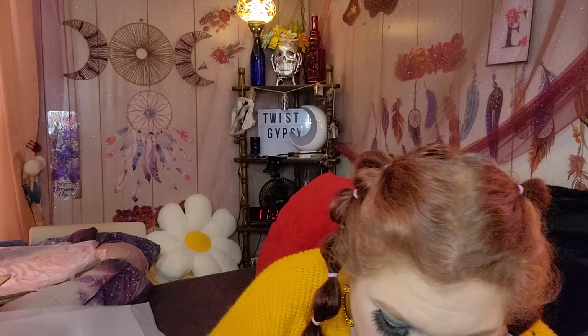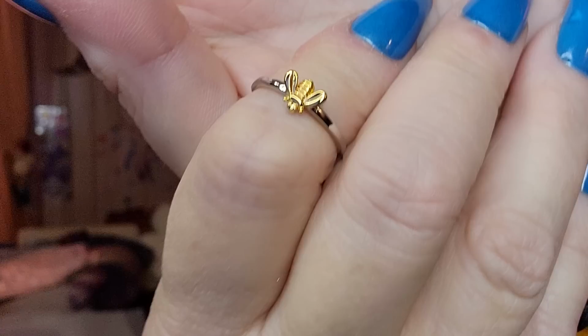$1.49, and this is an adorable little ring. It actually says on the site that it is 18 karat gold plated, so the part of it that has any gold on it. And this is super cute. I'm going to put it on my finger just so you can kind of see. It's a little tiny bee. It's very delicate. See how cute that is? $1.49. That is so adorable. This is probably going to be a pinky ring for me, which honestly, I like as a pinky ring because it's so delicate. But I love bees and bee-themed stuff, and I just think that is super cute. So I'm just going to leave it on.